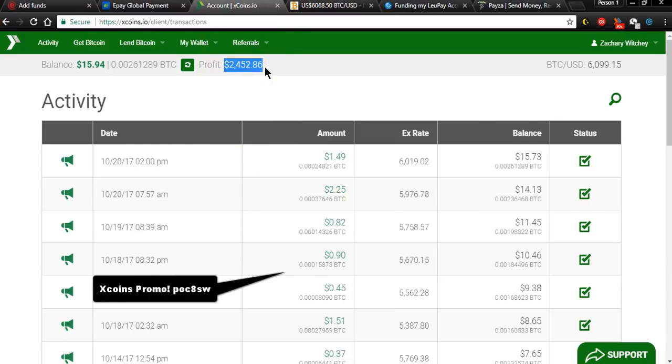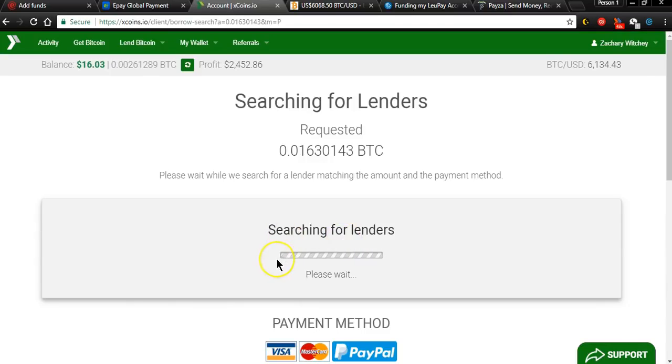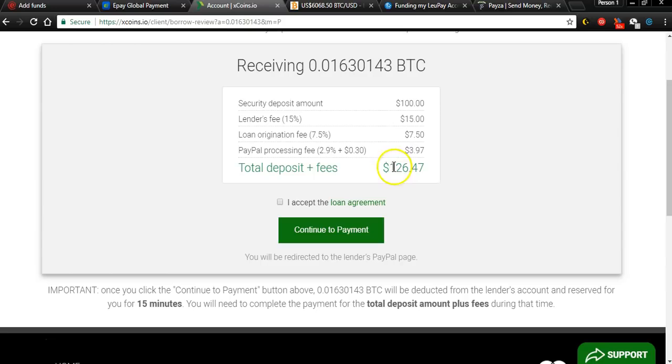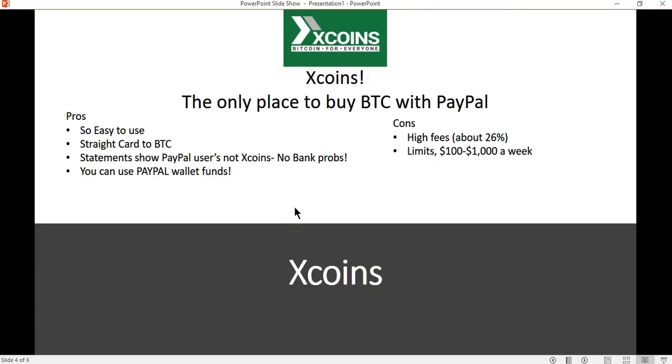As you can see, it says profit right here because I actually lend money on Xcoins. But if I want to get Bitcoin, I've never bought Bitcoin on Xcoins, so I can only buy $100. Their price of Bitcoin is a pretty low price, but they charge that 26%. So if I want to get $100 worth of Bitcoin at this price, I'm going to have to pay about $126. It's instant, it's convenient, and you're paying $26 for that convenience. So what is that worth to you? If you want Bitcoin right now, go to Xcoins. I'll put the link in my description.